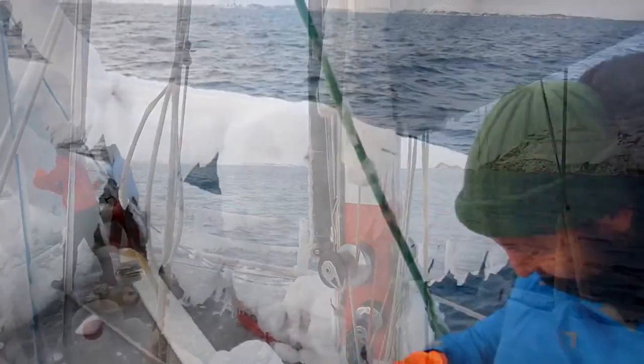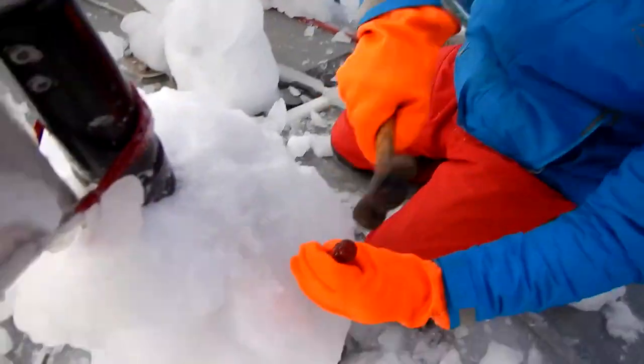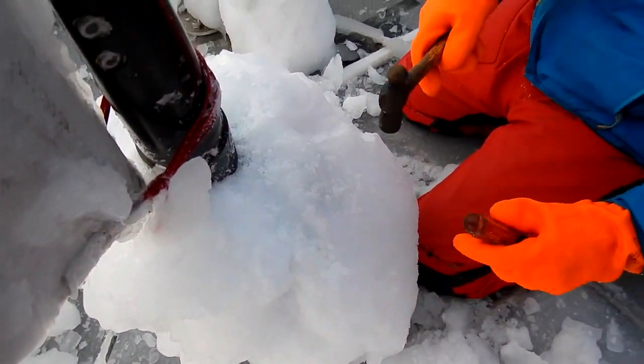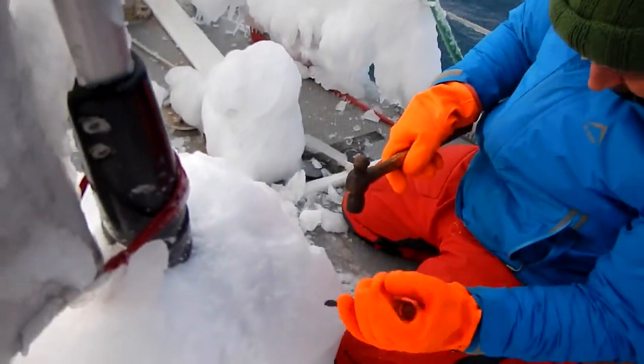Trying to get back to the furling rope so we can put some sails away. Pull up the staysail. Yeah. We're going to use some water later on. Yeah, I think we can get the most of it off. So we pour some hot water over the drum itself. Okay. Still got a long way to go to get to it.